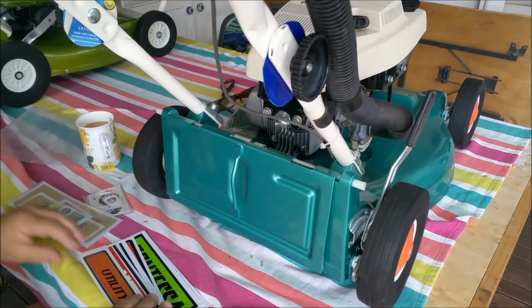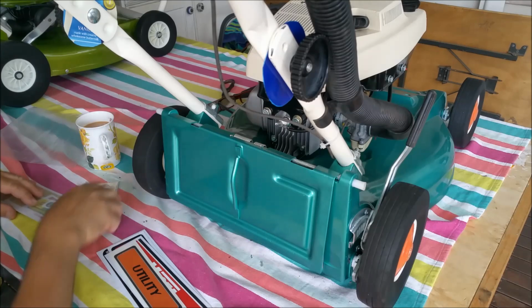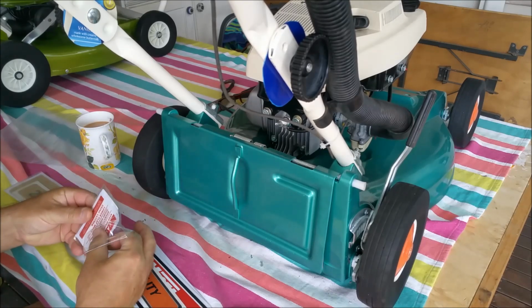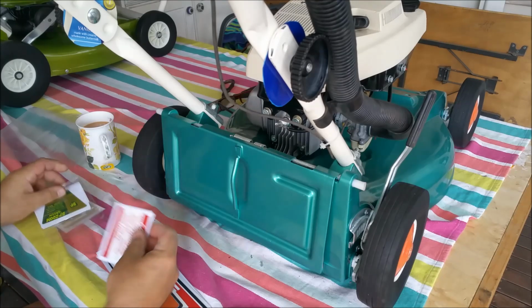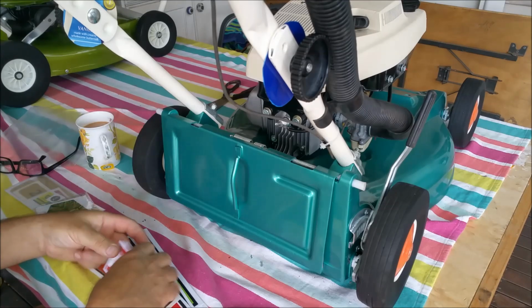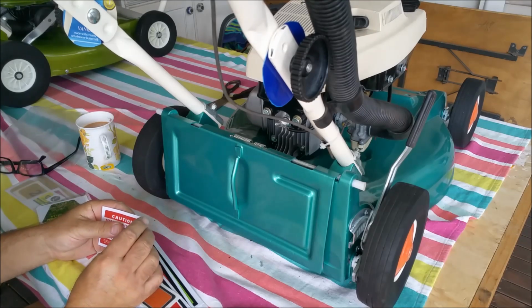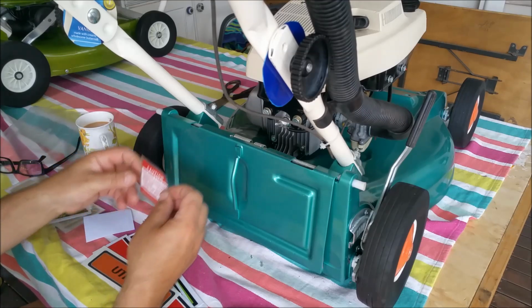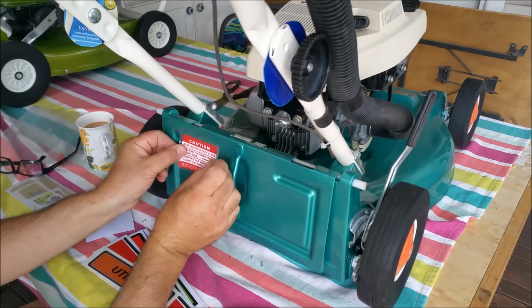That's a kit for the other thing. Where are the catcher ones? Here are the catcher ones. The quality of them is great and they stick really well to this acrylic. And sometimes when you buy stickers, they tend to stay on the backing paper rather than the thing here. I'm just going to place them.